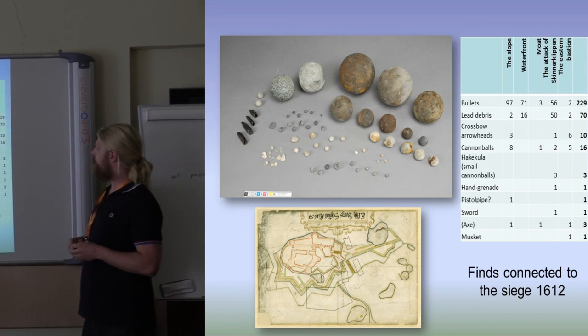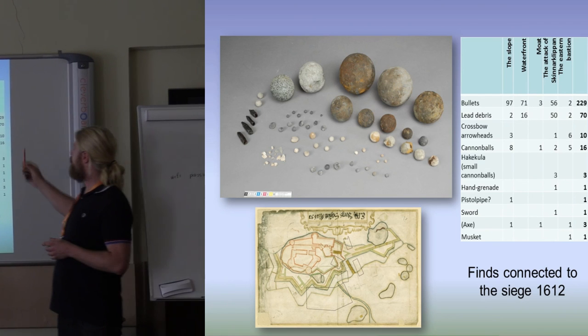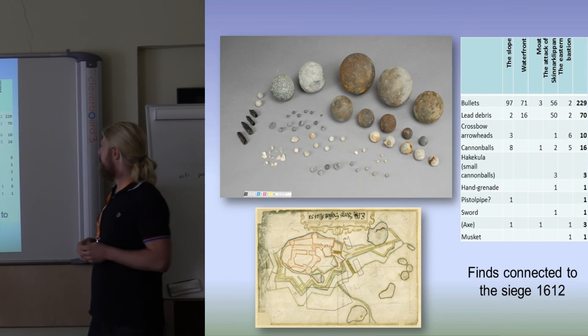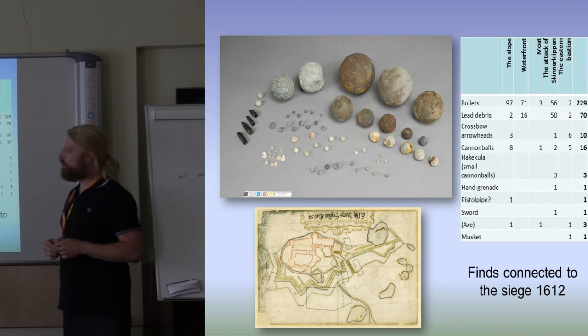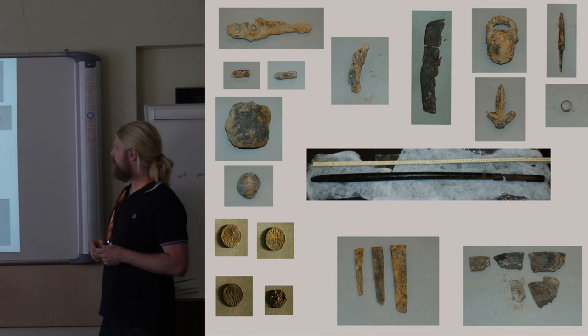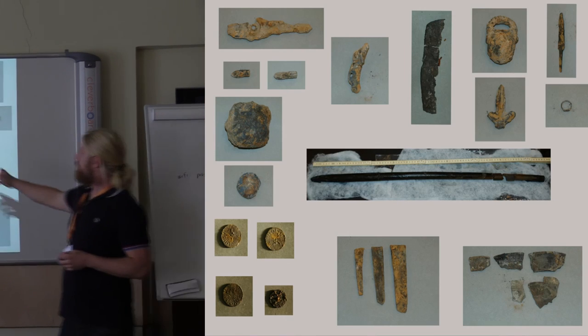So they're pretty much material from the siege. And most of this material we can pinpoint down to the 1612 event. So over 200 lead bullets. And the edge of a shovel.